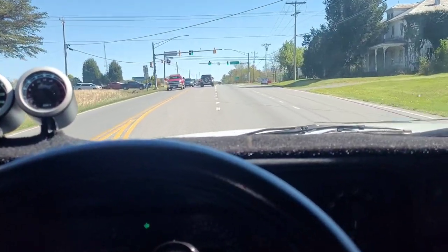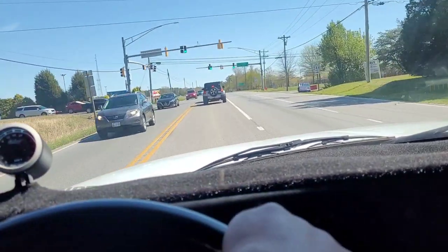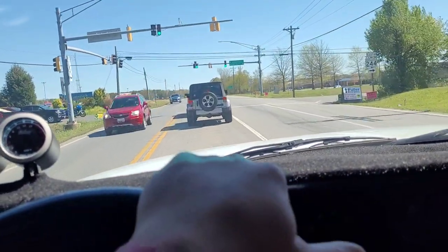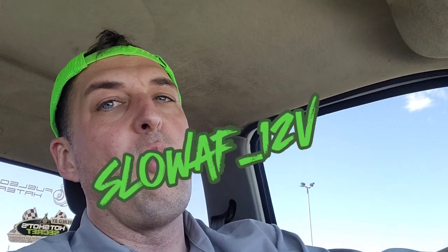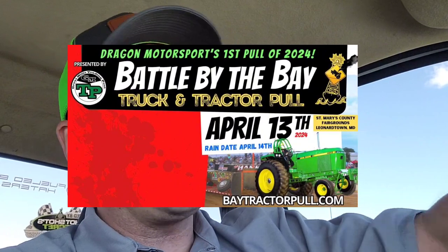Alright, boys, here we are, St. Mary's County Fairgrounds for Battle by the Bay Truck and Tractor Pool. Let's go! What's up, guys? Welcome back to the channel. Welcome back to the cab of the old street tractor. And you see by the entrance there, we're at St. Mary's County Fairgrounds for the Battle by the Bay Sled and Tractor Pool. Well, truck and tractor pool, yeah.